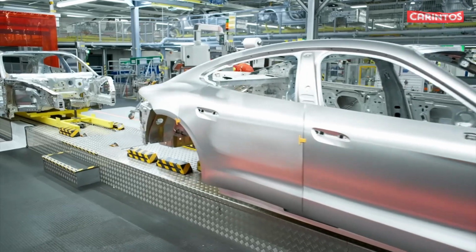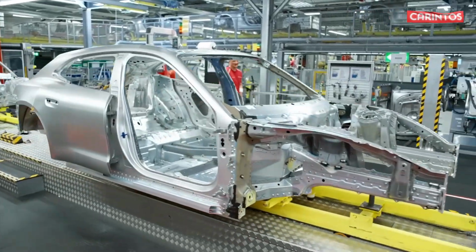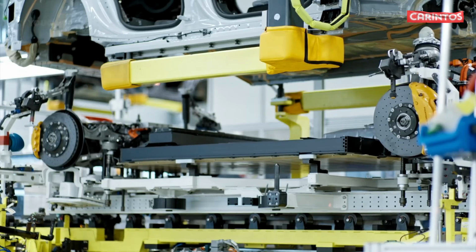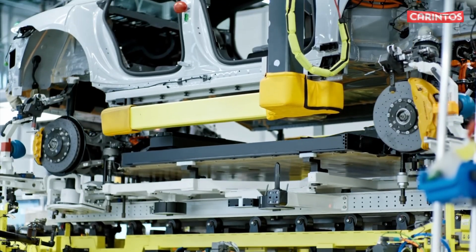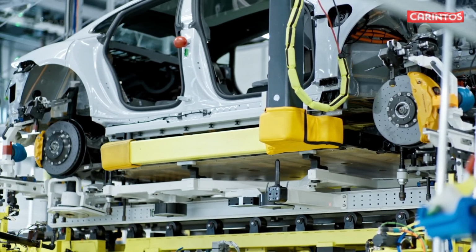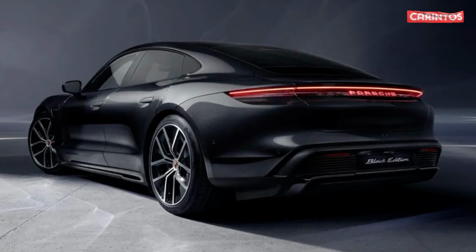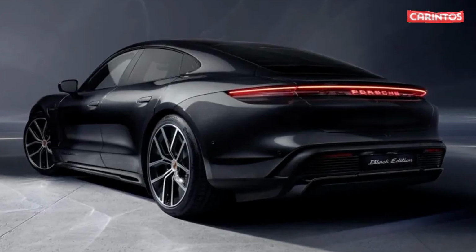No extra charge. Let's get back to this beast. But here's where it gets serious. The Performance Battery Plus is standard, normally a $5,780 add-on. That gives you up to 318 miles of range in the base Taycan, and up to 509 horsepower in the 4S. Yeah, this thing doesn't just look fast, it is fast.